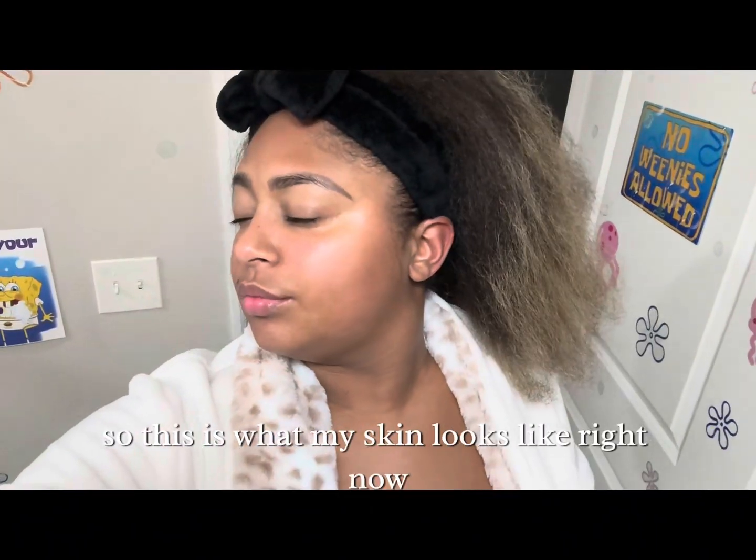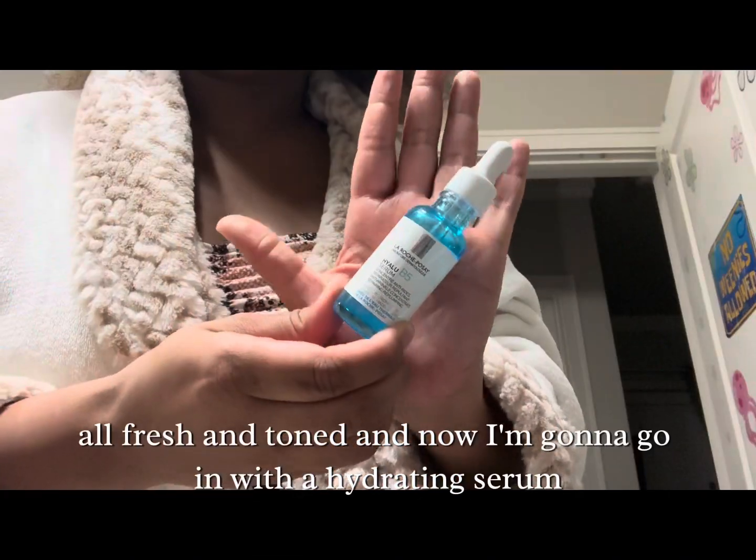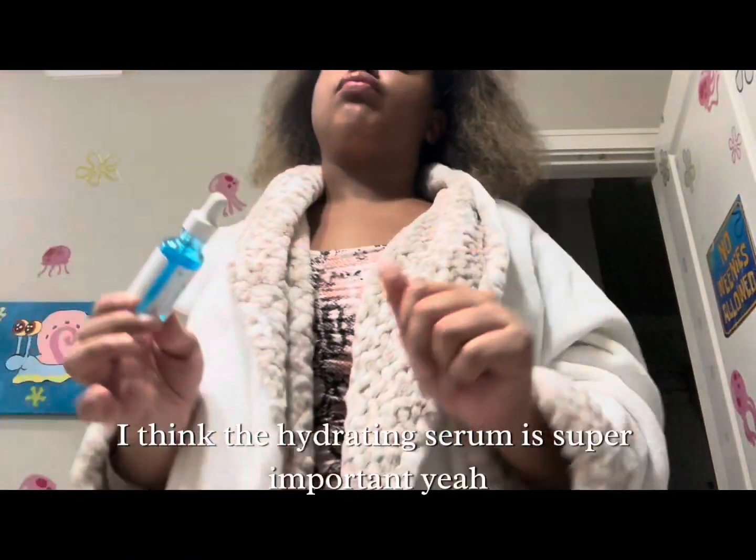So this is what my skin looks like right now, all fresh and toned, and now I'm going to go in with a hydrating serum. I think the hydrating serum is super important.